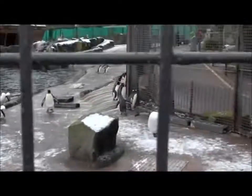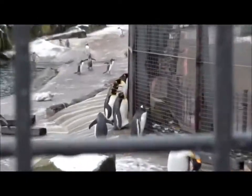That's all our penguin parade right now. Thank you very much everybody for being our fantastic penguin parade barrier today.